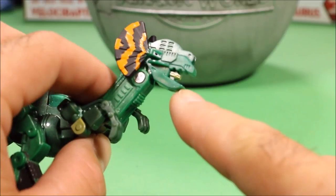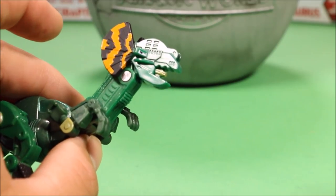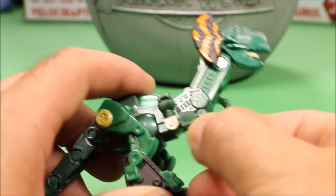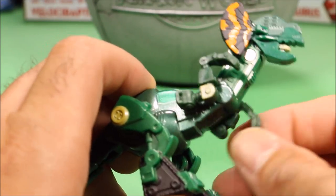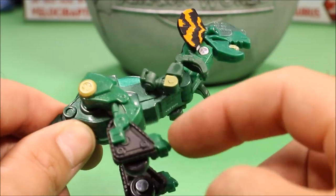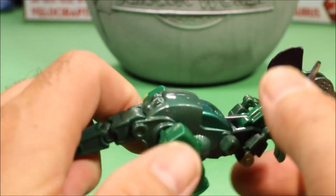He's got something coming out of his mouth there. It almost looks like to spray something. So I guess this guy would spray stuff too, like Dilophosaurus would spray poison. So I guess in Dino Trex, he would probably spray something else. He's got treads on his legs.